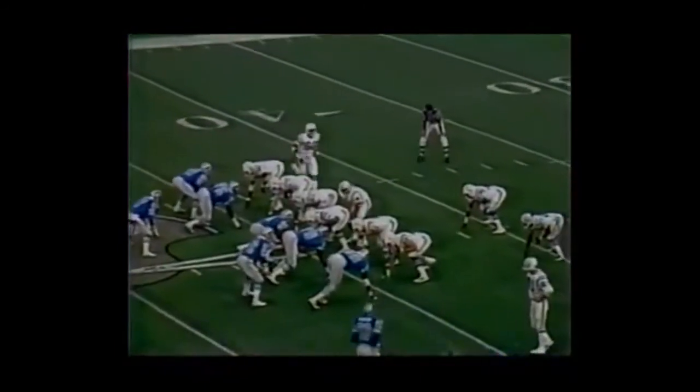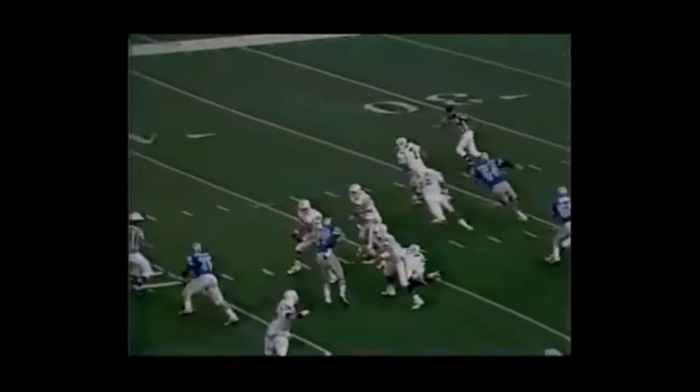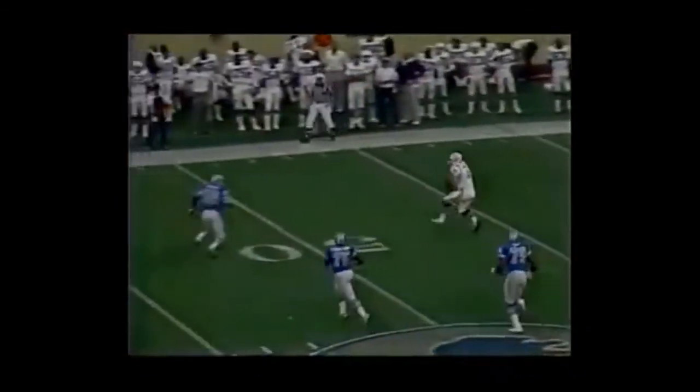They should have gotten that field goal, but they had it blocked. So now Burt Jones with a play fake wants to go to the air on first down. He scrambles out of some trouble. He tucks it in. He keeps it himself. He vaults over a tackler. He gets 11 yards and a Baltimore first down.